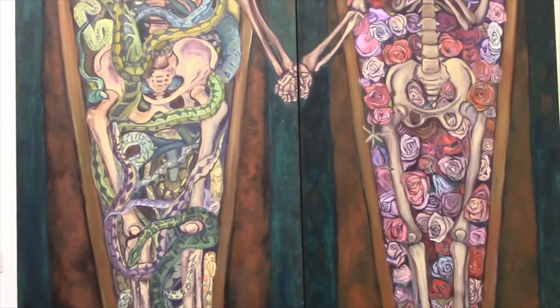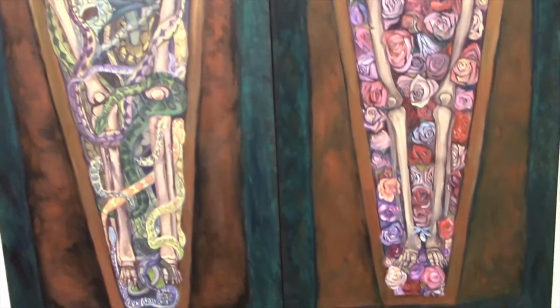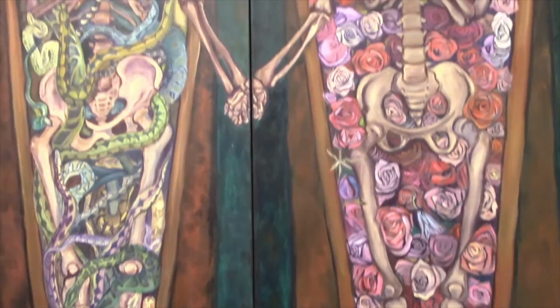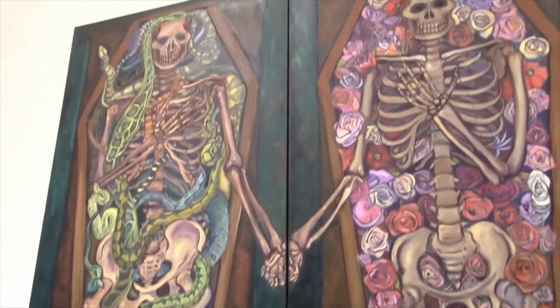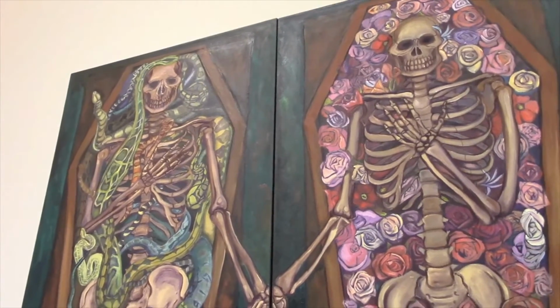And every year I try and do a different vibe on the postcard and poster. So I wanted to go a little bit more traditional, a little bit more what I think of as Day of the Dead, Dia de los Muertos. For those of you who've been paying attention, that's my holiday and it's coming up.